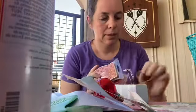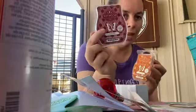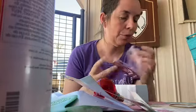So, let's talk about, no, we've still got one more that was in my open concept area. So I did a combination of apple picking, which was from our Harvest collection last year, and autumn hearth, which I picked up in a de-stash.